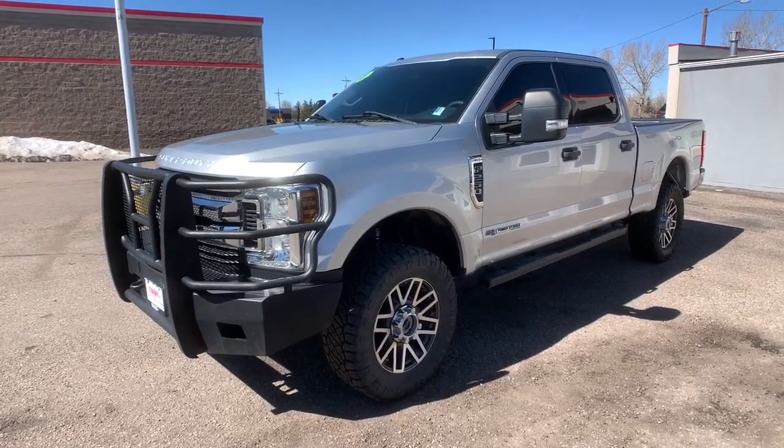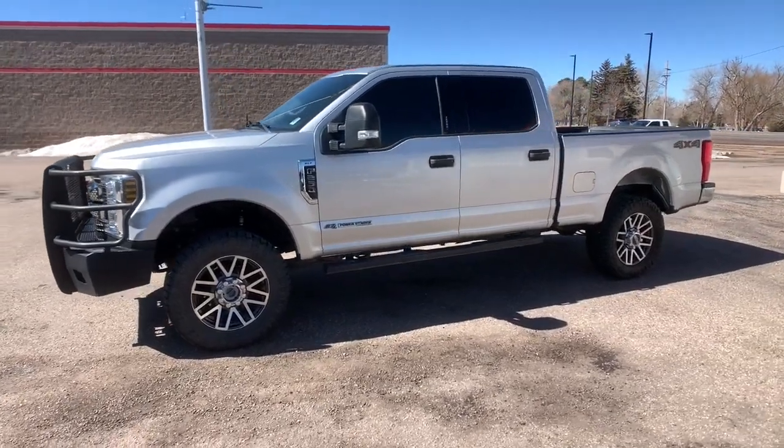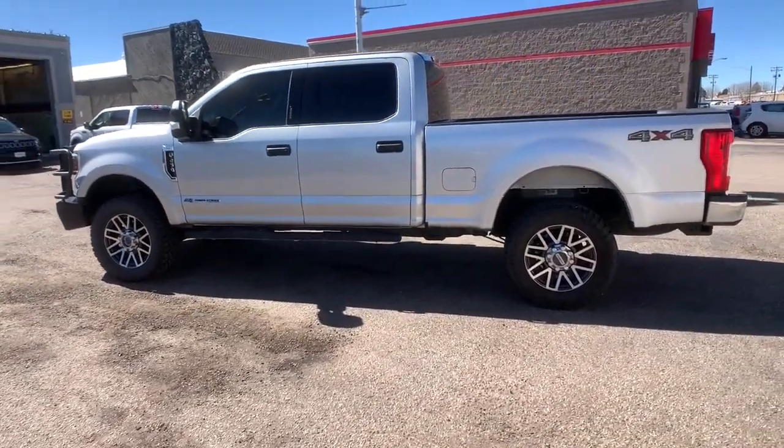Get a feel for the 2018 Ford F-250. This vehicle is an outstanding buy with fewer than 120,000 miles on the odometer. Get the full-size pickup you can count on.